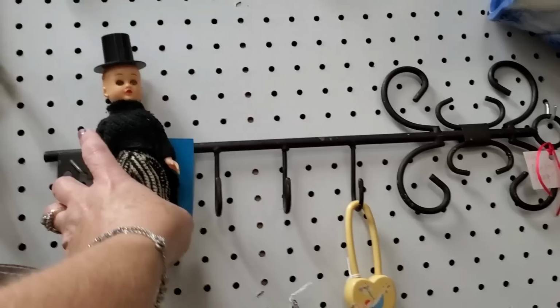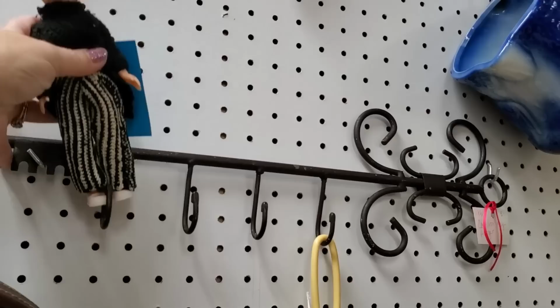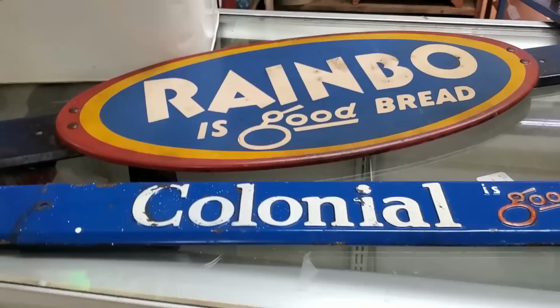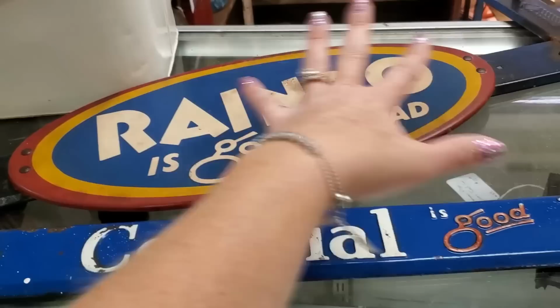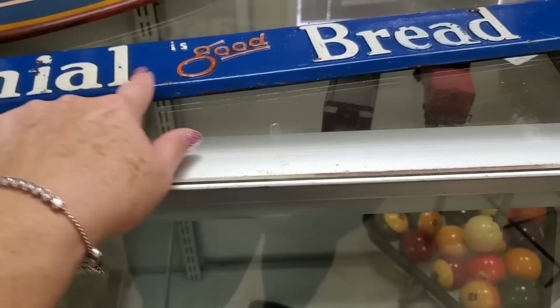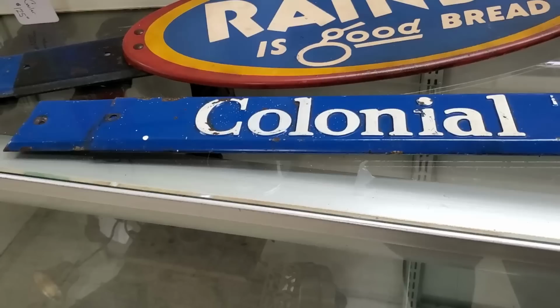Hello, fella. You would be the nice gentleman for my witchy girl that I just bought. Well, you're $15. We're going to hang you back up there. Sorry. This booth right here, I just wanted to show you these screen door guards with the push bars. This is for Rainbow Bread. These would go on a screen door, like in a general store. And they are just amazing. They go for a pretty penny. This is $369. The Colonial Bread is $325, but they would be like a guard on the screen door. Really, really cool pieces.